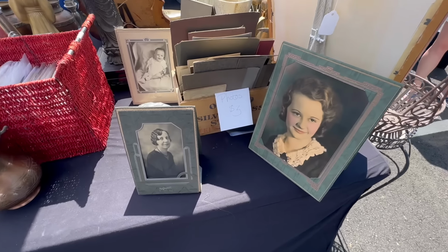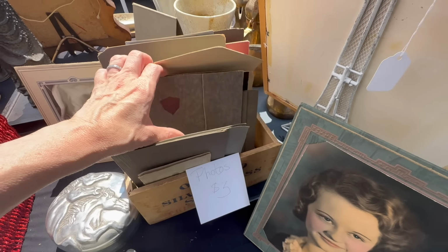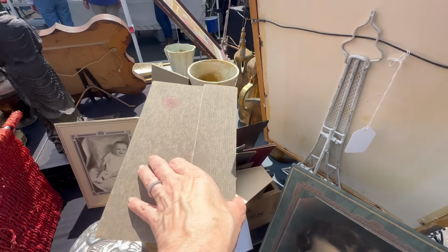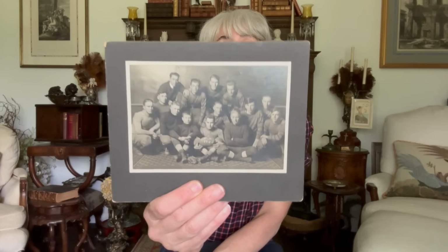Oh, I don't want to forget this, because I found it in a box where all photos were a flat price of $3. And that's great if you can find a good one. $3 is a nice price for a larger antique photograph. Amongst all of the portraits and the couple photographs together, I found a team photo. And I really think team photos are good to pick up. They're great to display with trophies.